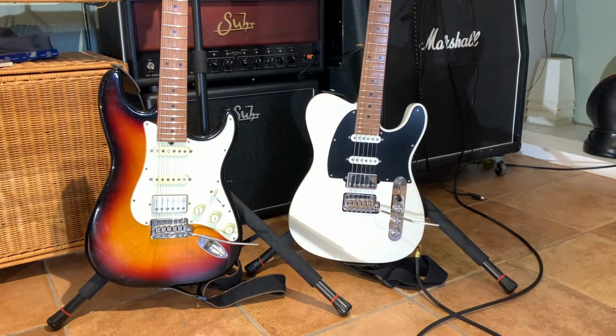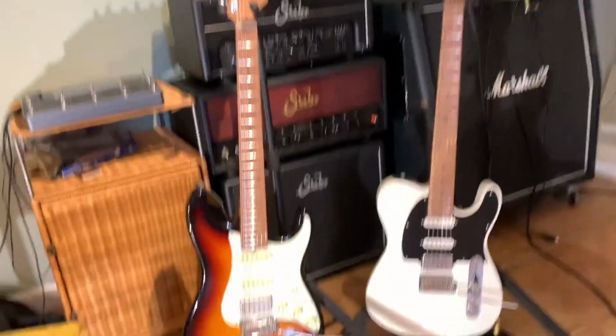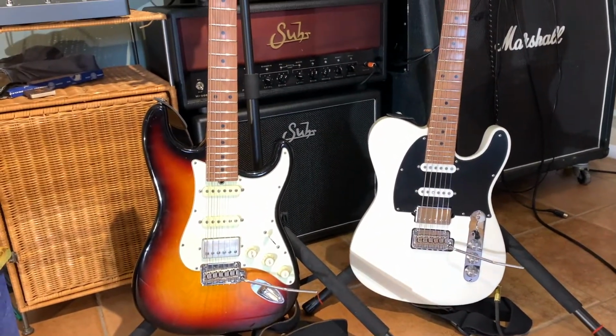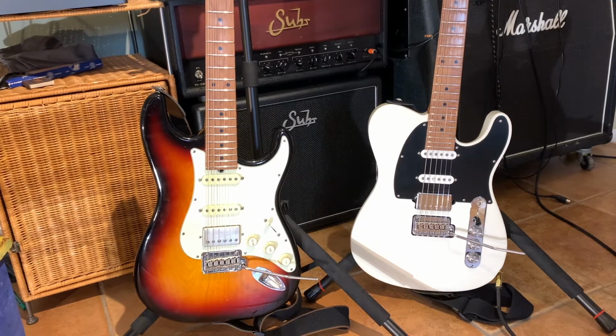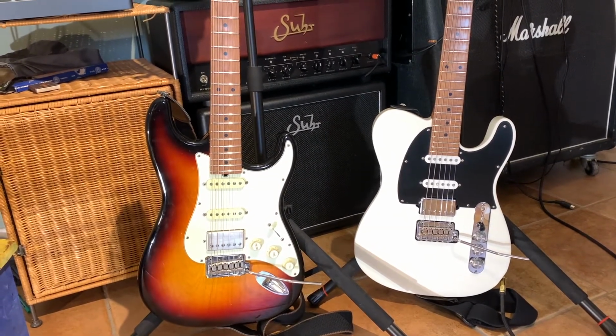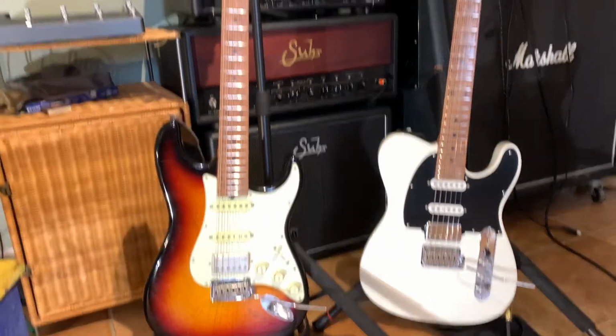be comparing two Suhr guitars. They have identical woods, identical electronics, identical pickups, but one, the left one, is a classic, and the one on the right is a modern T. So the primary difference is that the T has 24 frets, while the classic has 22.